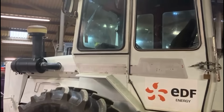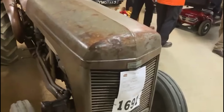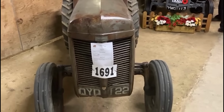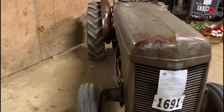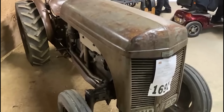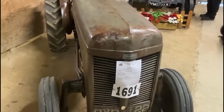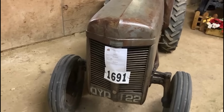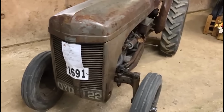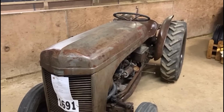So another little gem here at Newark. Here's the Fergie equivalent of the Dexter that we saw earlier on, the Vineyard Nemo. I've actually got a picture of one of my great uncle's lorries loaded with these, where they've been converted, and they're all parked sideways across the lorry. I will try and do a video on it, but that's the Fergie equivalent of an early vineyard fruit tractor, in a very well preserved state as well.